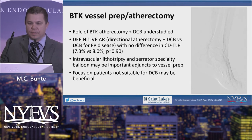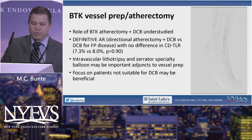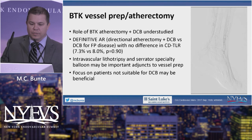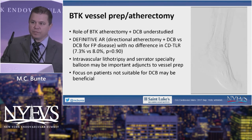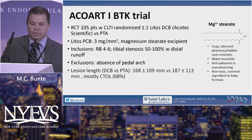So I think vessel prep and atherectomy then becomes a consideration. We have definitive AR with no difference in CDTLR rates. Looking at directional atherectomy, we really haven't studied it or other forms of atherectomy for this population in a rigorous way. Intravascular lithotripsy and the serrator balloon may be particularly important adjuncts to vessel prep for DCB. And I think we need to focus on patients not suitable for DCB as folks who may be better off to just undergo, for example, a transcatheter arterialization of the deep veins.